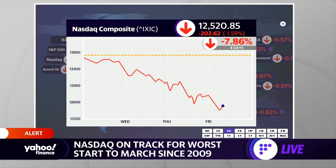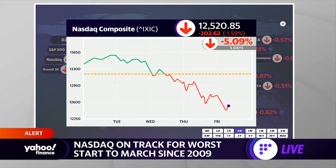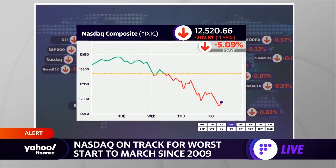The fourth day of a sell-off that we get in tech, really hitting the NASDAQ hard. Let's look at the charts here on the Yahoo Finance Interactive. And here is the chart of the NASDAQ. We can see it's down over the last 4 days, nearly 8%. And for the week, over the last 5 days, still down 5%.